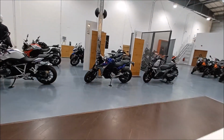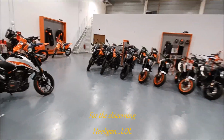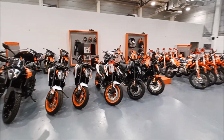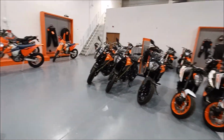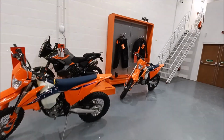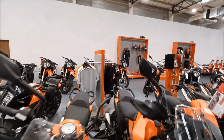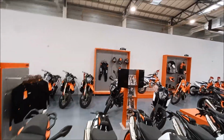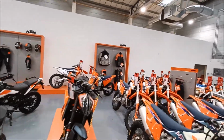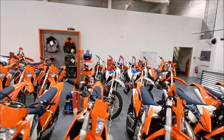What else have we got in this showroom? KTM. Huge selection by the looks of it. 125s, Enduros, the Dukes, the Super Duke range, the Adventure range. I think just about every KTM you can get. Clothing too. T-shirts, helmets, jackets, trousers, everything you could possibly want. As I say, a massive range of enduro bikes and full-blown motocross at the back.